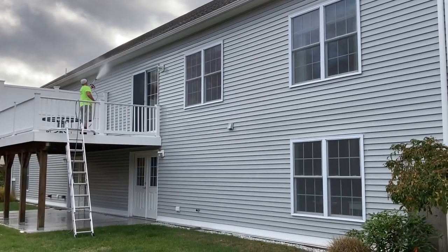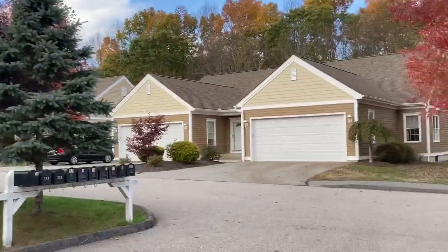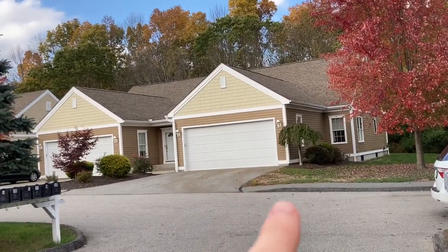And these are cranking right along. Here's another good look at the facility. Again, this is where we started right here, the first house we did this morning. This entire building, front and back, patios, everything.